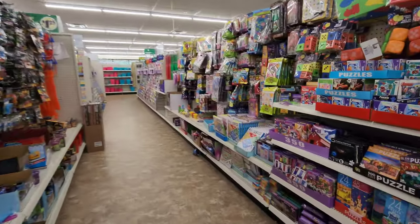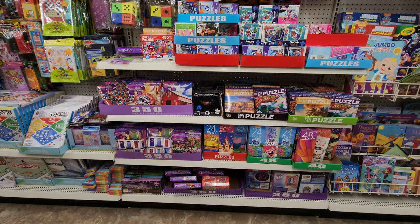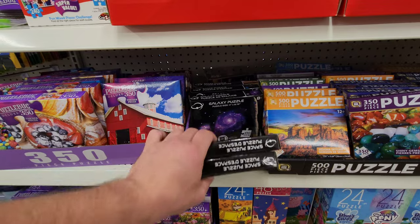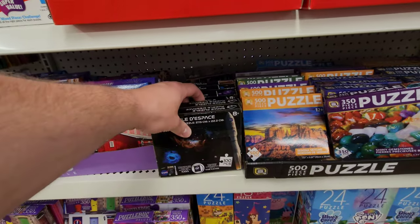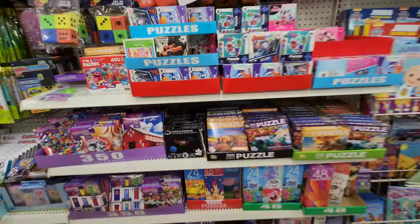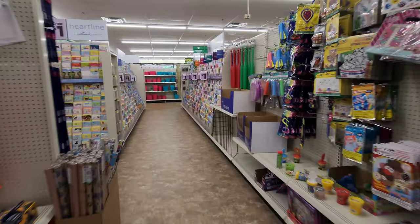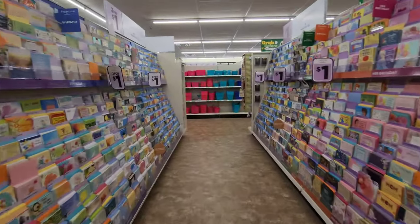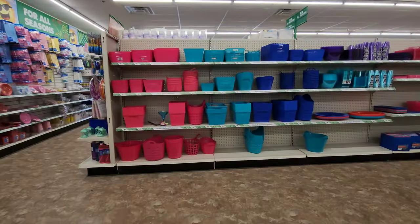Party supplies, they got toys, got all kinds of puzzles. I know people like puzzles. I like the space ones here. Those are cool. They're all the same except for the background. That one's cool. I like them. But yeah, they have a lot. I guess they have more toys on the other side. This can't be everything. Lots of greeting cards. Very cool.